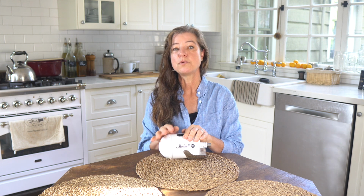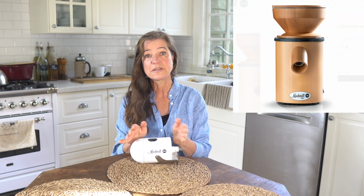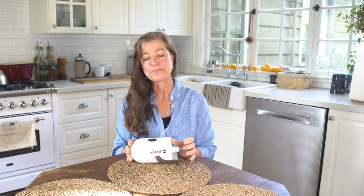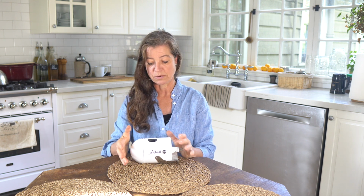And Mockmill also makes standalone grain mills, so if you don't want the attachment, or if you're actually grinding a lot of flour many days a week, then you might want to invest in a dedicated standalone grain mill. And like I said, Mockmill has various standalone models, some in wood and some with a regular plastic housing. They all come with the same stone grinding mechanism, which is really nice, stone ground.